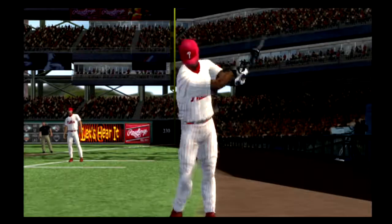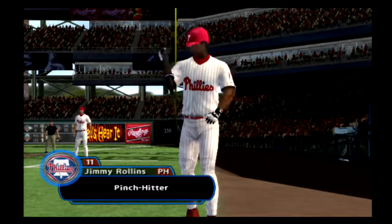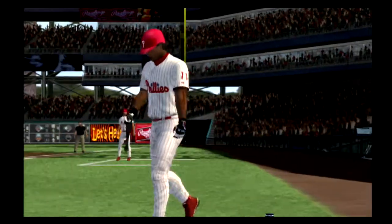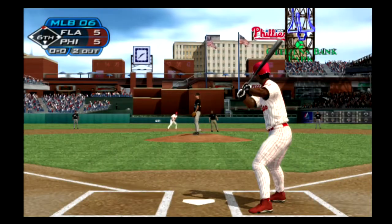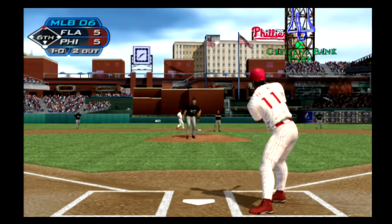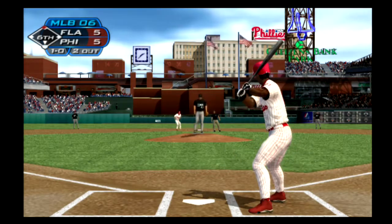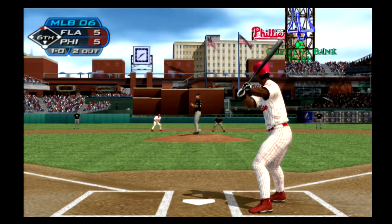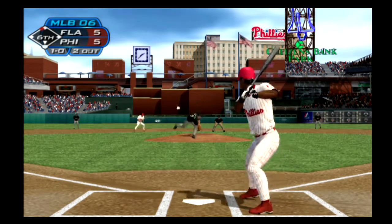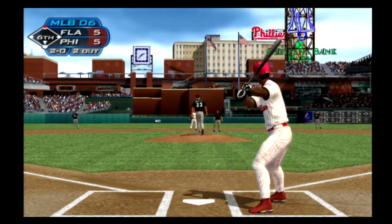Jimmy Rollins will grab a bat and hit for the pitcher here. And hitting for the Phillies, number 11, Jimmy Rollins. Curveball just misses apparently, 1-0. And it runs outside, so it goes to 2-0 now. Trying to backdoor him, but it stays outside just a bit.